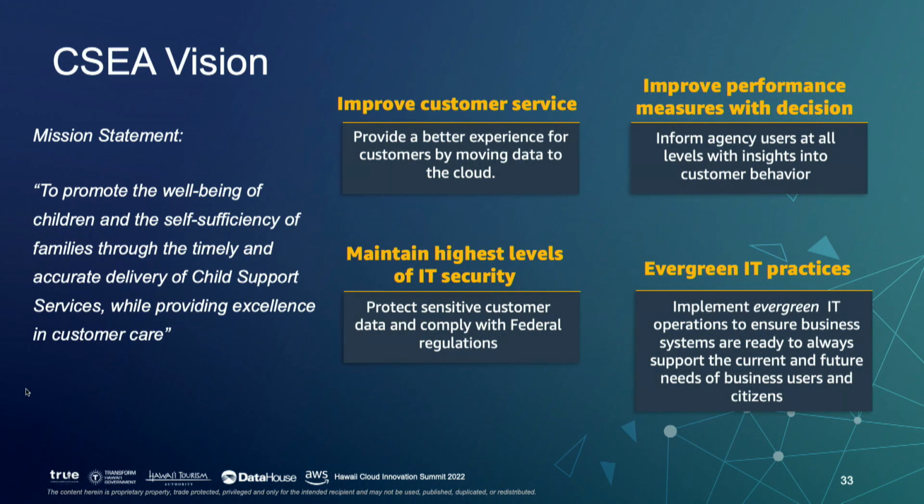So based on that mission and a lot of discussions with the agency, we really realized that CSCA is truly a customer service organization. And as you've heard in a lot of our keynotes today, customer service is a key part of providing government. Good government is good customer service. So for CSCA's IT department to support that mission and to align with the strategic plan, we've focused on 4 high-level goals. Number 1, improve customer service.